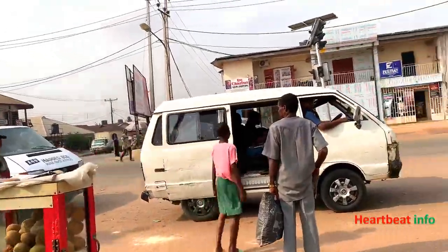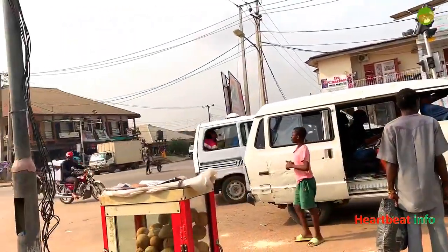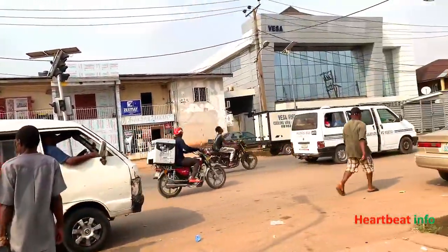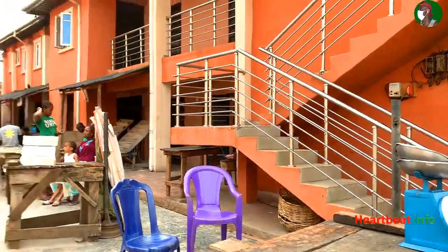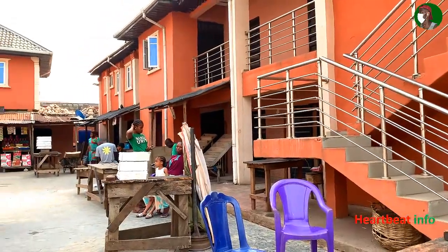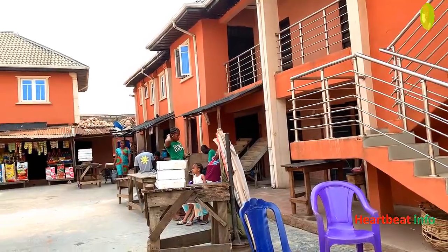This road they call the Sakponba road, and this one here leads to the Ring Road. This place now is a new shopping complex inside this environment. So here now is a new shopping complex. You see how this place is still very neat.